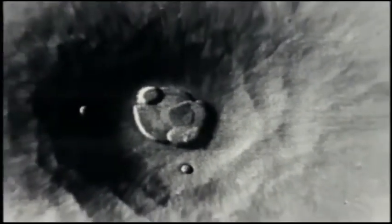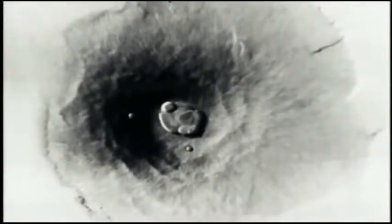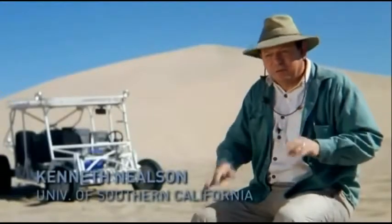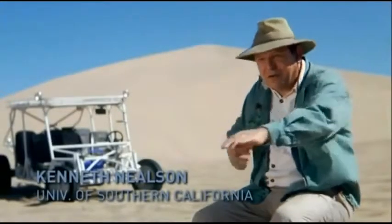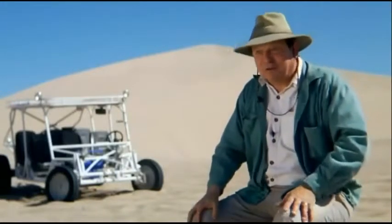Olympus Mons is about the size of Missouri. If you put it in the middle of the U.S., it would dominate that picture. If it had a major eruption, a volcano of that size would probably fill up one state on every side of Missouri. So my hometown in Iowa would be under lava.